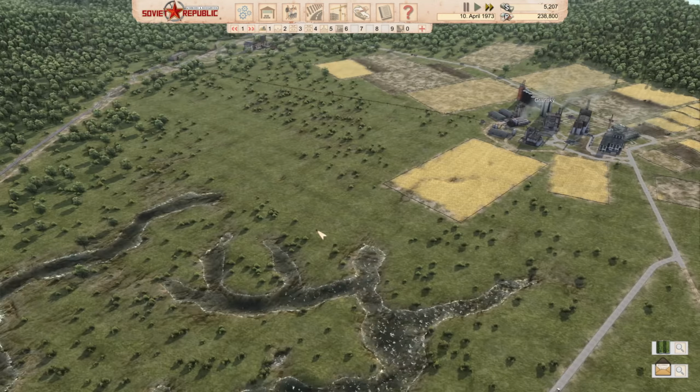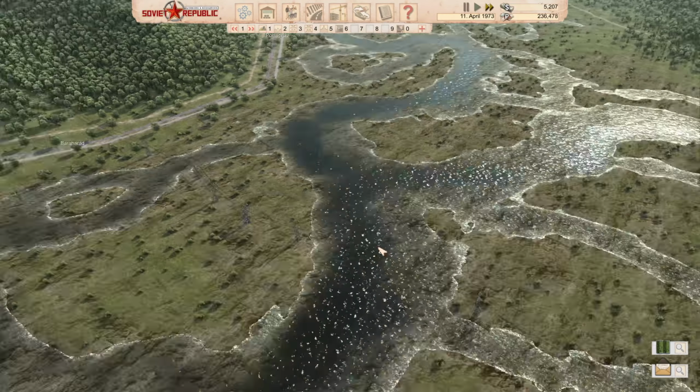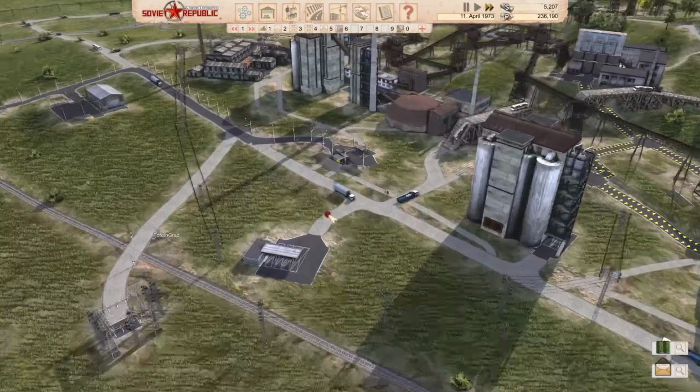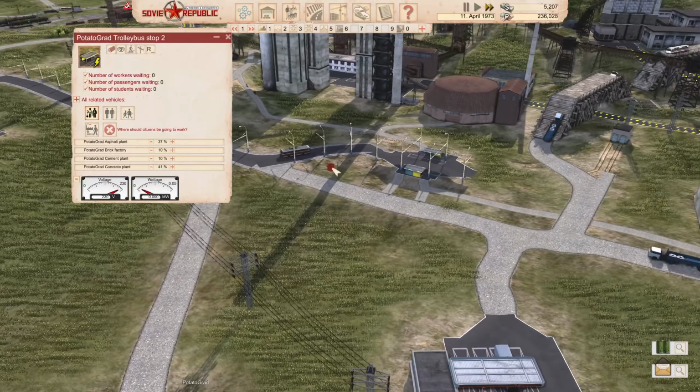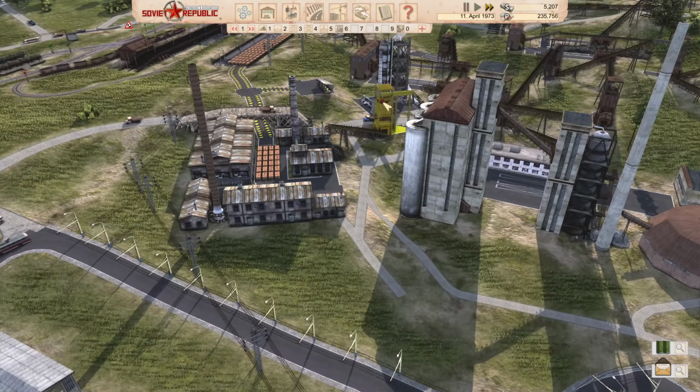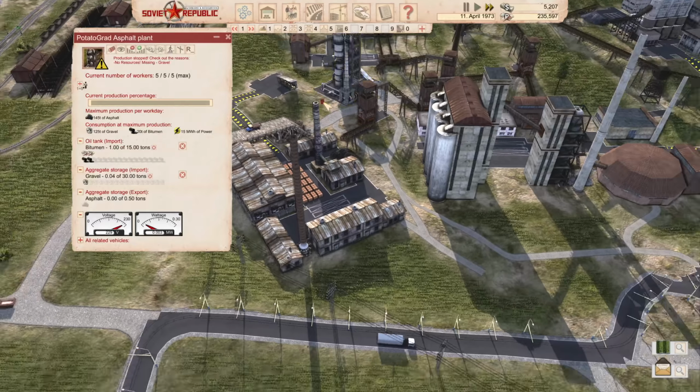Oh, also, you know what I haven't checked on in a little while? That's right, the trolley bus situation, baby. How's it looking? It's looking not too bad. I like it. I like the trolley bus. I think it's cool. I think it's very cool.